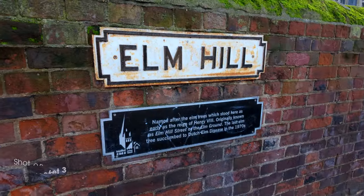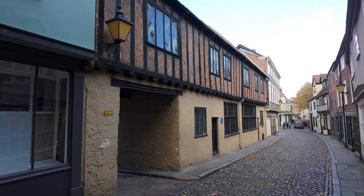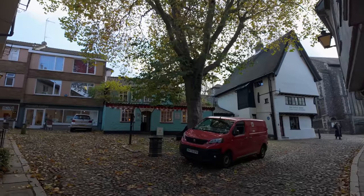So far, I'm loving it. I mean, this is so light. This is Elm Hill in Norwich, a really, really ancient street. It's actually been in some films like Stardust and the Netflix Jingle Jangle, which had John Legend in it. But this street is really cobbled, so really uneven to walk on. How is the gimbal doing? One of the advantages of this kind of camera is that it's going to be steady no matter what surface you're on.